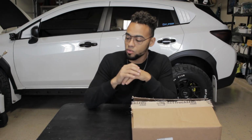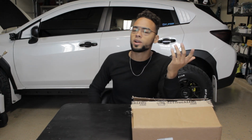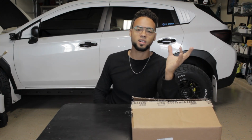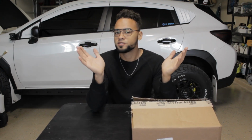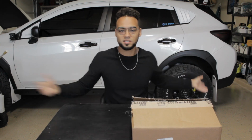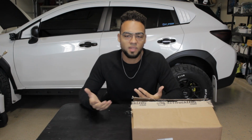Because for me, I've had the Crosstrek going on 2 years now, and I've just been running little LED fog light bulbs from Amazon. They're yellow, right? And they've been just fine. They've worked perfectly fine. I didn't really want to spend $200 on something I didn't feel like I needed to buy, when that $200 could go into some other mod.